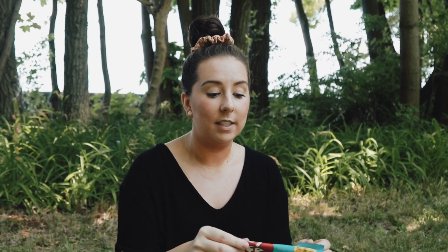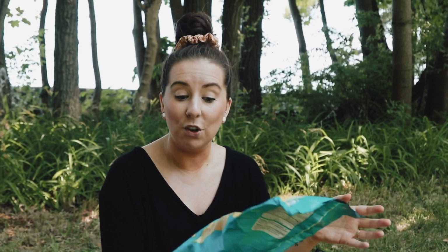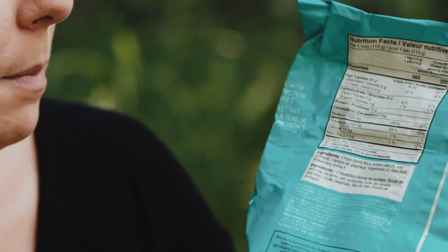And then to eat the hummus with, we've got some of these chips. This is a Canadian brand that I love. They're lentil chips and the ingredients are really good. Vegetable oil, not great, but the rest of them are pretty great.